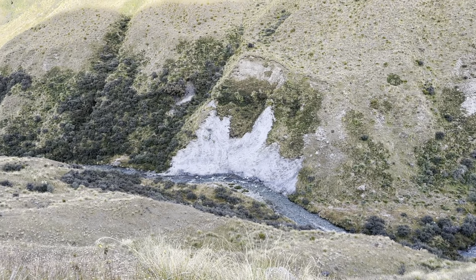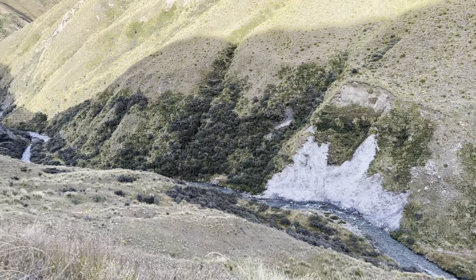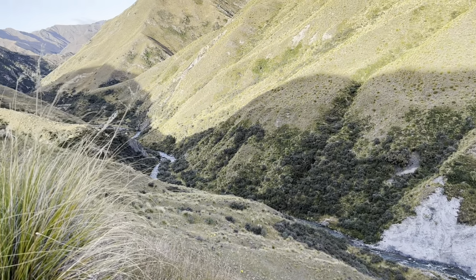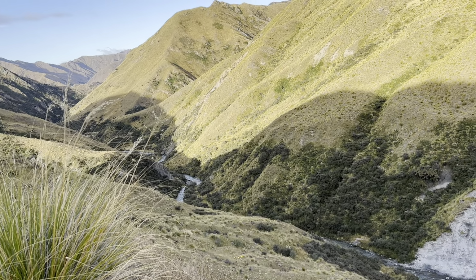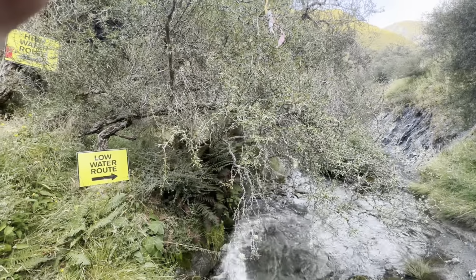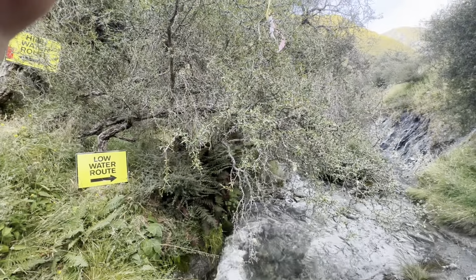Heading down the other side now, and this river I do believe I'm going to be wading down in a short wee while. I think it's very safe though, nothing compared to what happened a few weeks ago. Strangely enough, there's a front coming through tonight and there's going to be a lot of rain, so people coming through tomorrow might have to go the upper route. So I'm just going to hang around here for Luke to catch up, and then we'll make a decision, but I'm sure it's going to be the low water route.